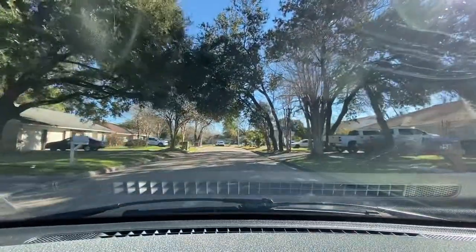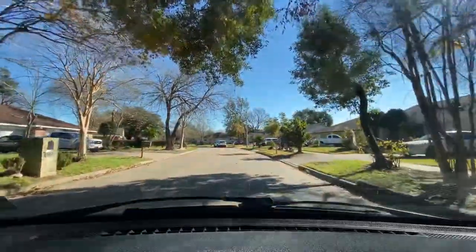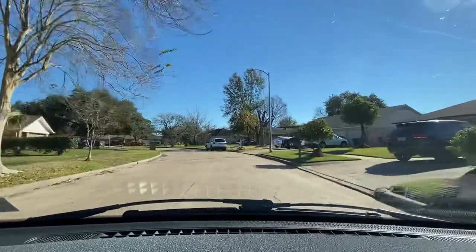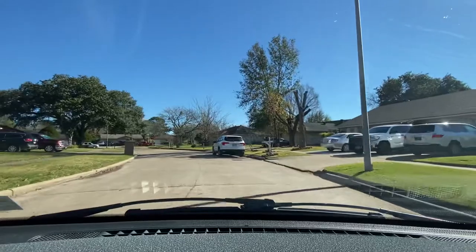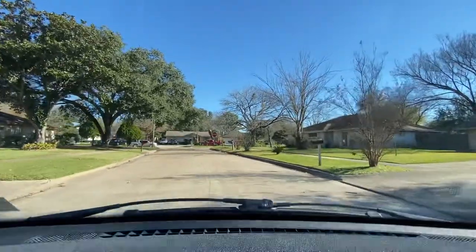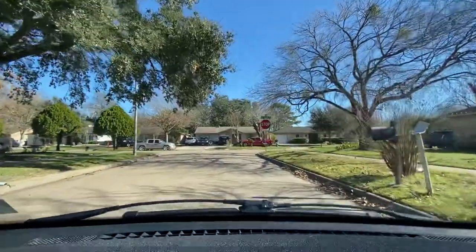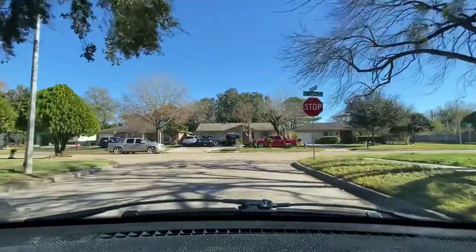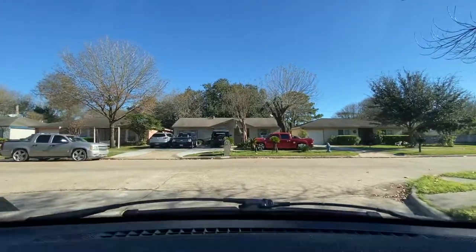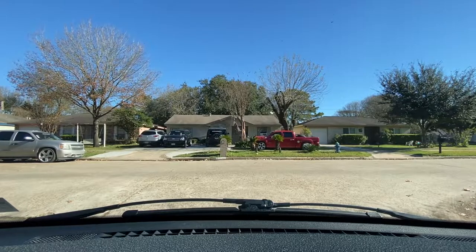This is the greater Greenspoint neighborhood in Houston, Texas. I see a few cars parked on the street side. Most of them are on their private property. So we're on the southern portion of Greater Greenspoint, next to Greens Landing. The northern portion was next to Greenspoint Mall. That's the area that I said looked a little bit more like a downtown area in itself. It was a lot of tall buildings.